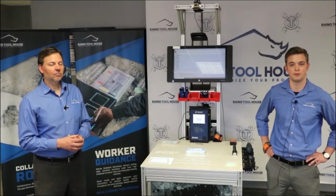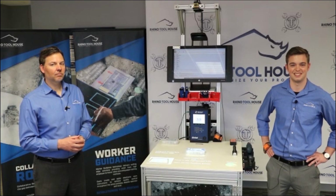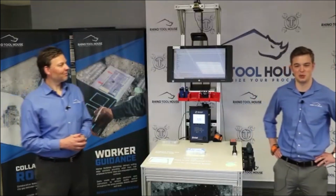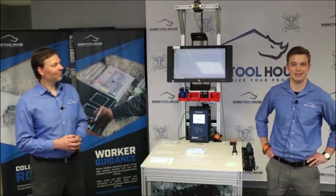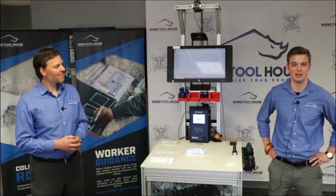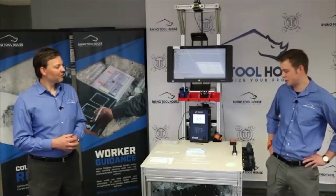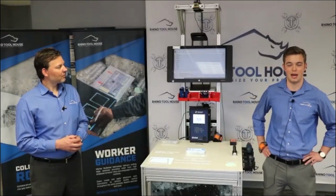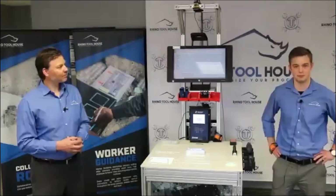Question from Skip here. Recommendations for lighting when using LGS? Definitely being projector based, you don't want to keep this outside next to a window or under a skylight, but it works in most factories. We generally say we want the projector itself to be 1,000 lumens or lux, one of the two units, more than your ambient lighting. But generally, natural light is the biggest condition to avoid.